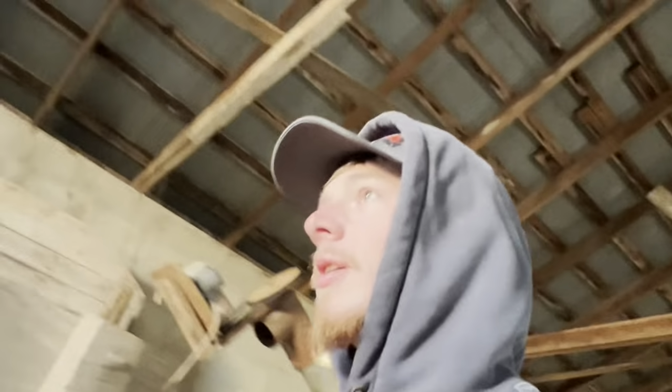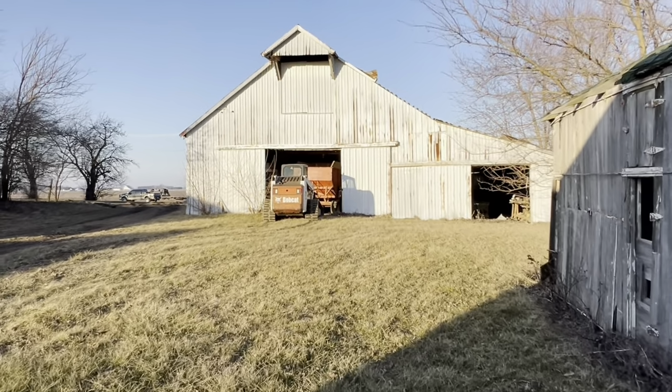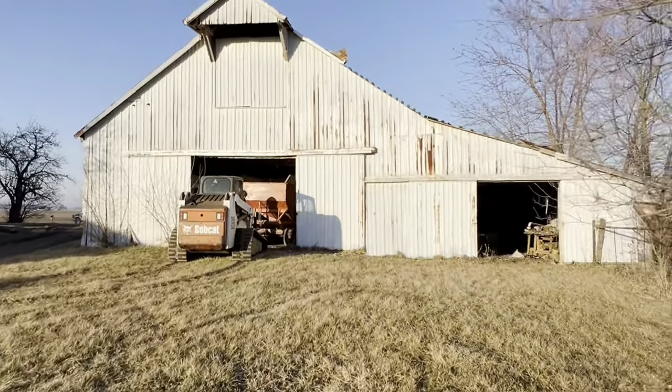But then there's a little auger right there and whatnot. Looks like a little subsoiler over here. But so there's the first two barns. Then the last barn, there's three J&M gravity wagons in there. I think they're 350 bushel wagons in really good shape. He's dragging them out and loading them up.